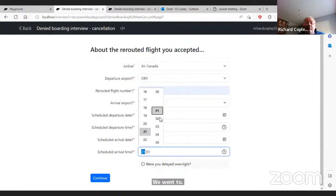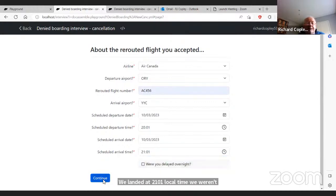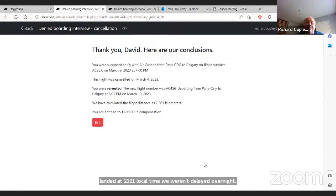We landed at 21:01 local time. We weren't delayed overnight. Let's pretend we weren't. And it gives some conclusions.